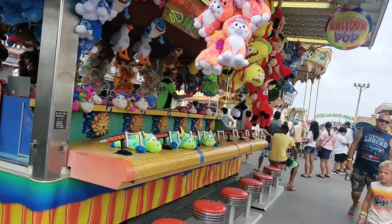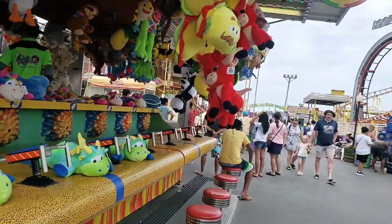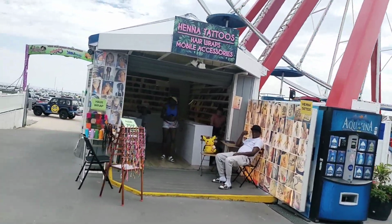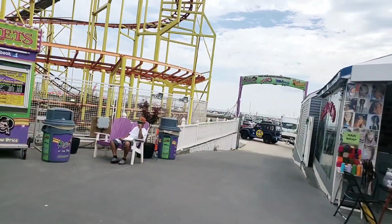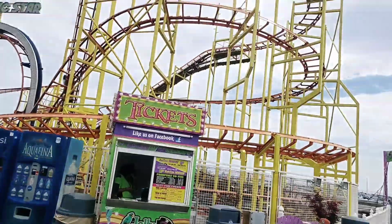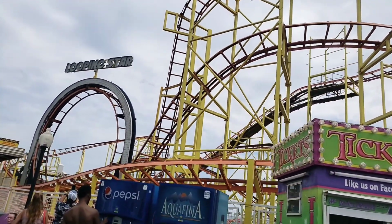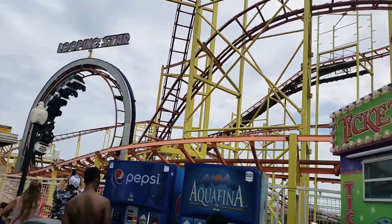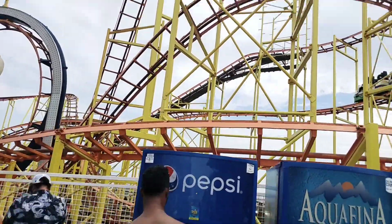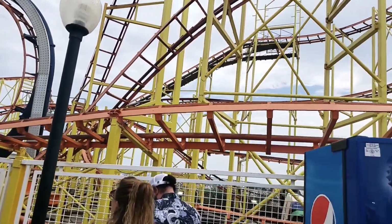Continuing along, there is another water squirting game with some other prizes. A henna tattoo and hair wrap store across from the Ferris wheel. An exit to the parking lot, and beyond that, behind the ticket booth, is what I consider to be the star of this particular park, the Looping Star, which as you can see is a looping roller coaster. Thankfully we're walking by as a train is going.